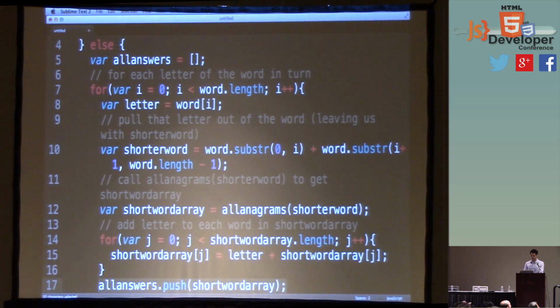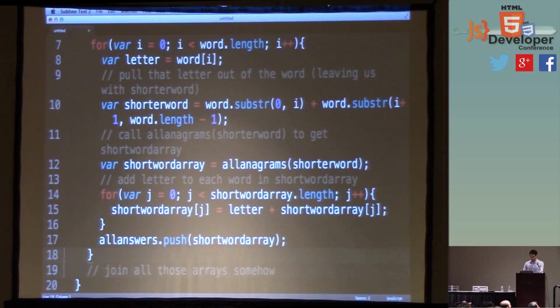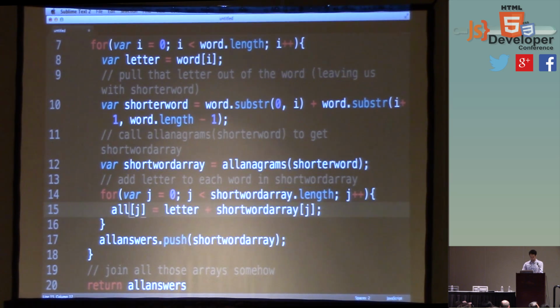So we're going to create an array of all the answers. We're just going to return... better idea. Let's just push on to all answers.